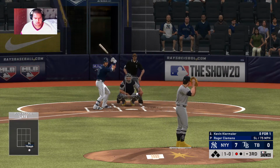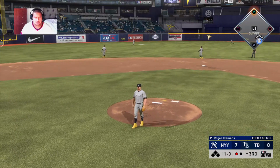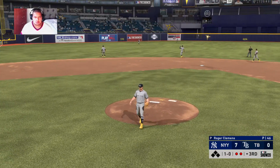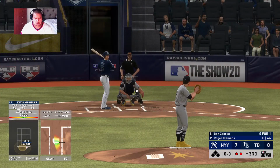Kevin Kiermaier is in for his second plate appearance as he looks at a ball. It's 1-0. Lifted the other way to left center. Matsui will range to his left as he tracks this one down in left center for the second out of the inning.